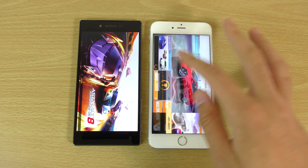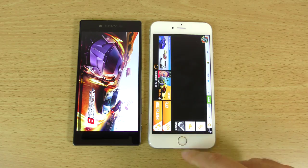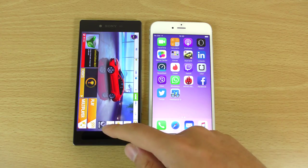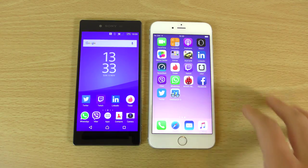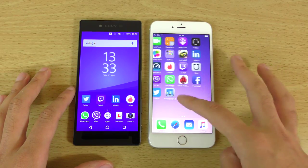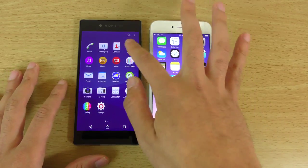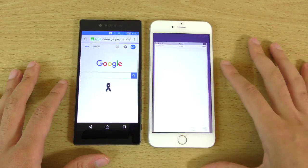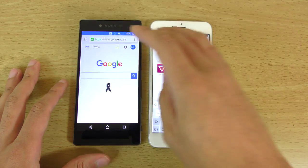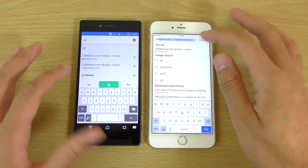So it looks like the iPhone loads just a bit quicker, which is nice. But maybe it could be because of the difference in terms of the platform, who knows. But in terms of the app opening there, quite mixed really towards the end. I think the Sony was dominating at first though, but you make your mind up there. Personally, I'm going to call it, I think, a draw for the app opening.